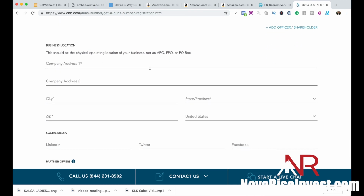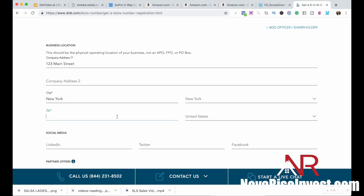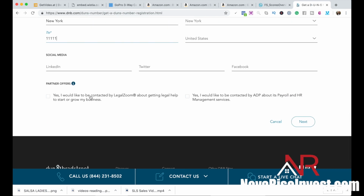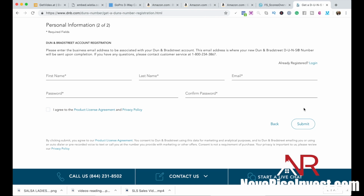Your location is 123 Main Street, and then in the city we're going to put New York, and then state we're going to select New York, and then 11111, and then United States. If you have any social media accounts, you fill those in. If you want to work with the LegalZoom team or any ADP services, you can select yes to be contacted. In this case, we're just going to go to the next page.